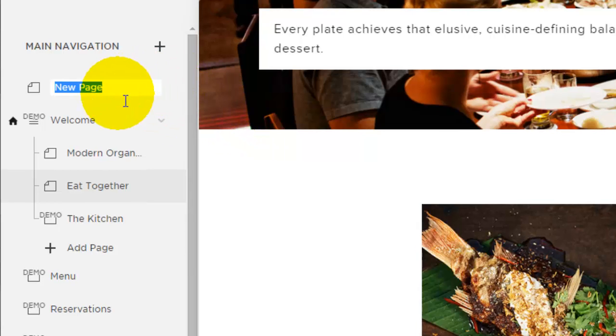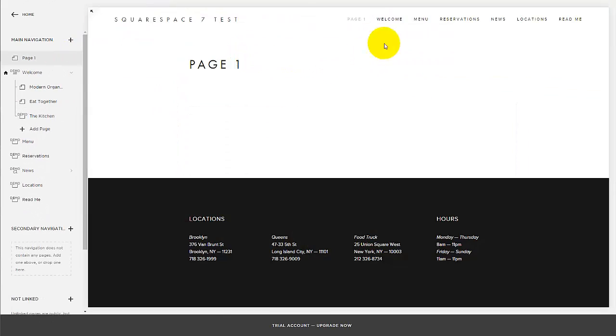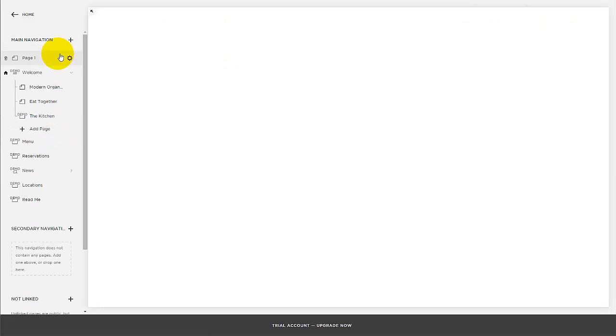Now, when you click page, you can start naming your page here. So I'm going to go page 1. And you can see page 1 appearing on the menu bar. Now, if you want to reorder the page ordering, you can just drag and drop the new page or any other pages around on the menu bar. Okay, so I'm just going to keep it up at the top for now.